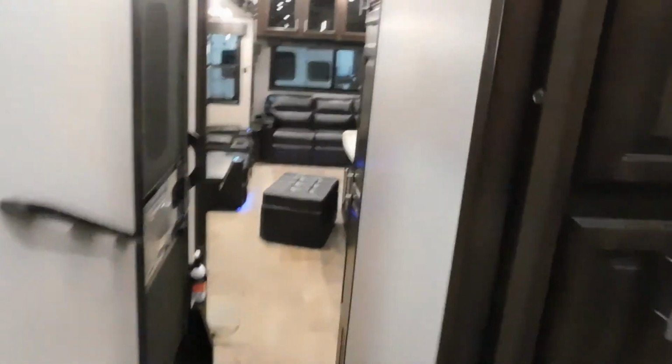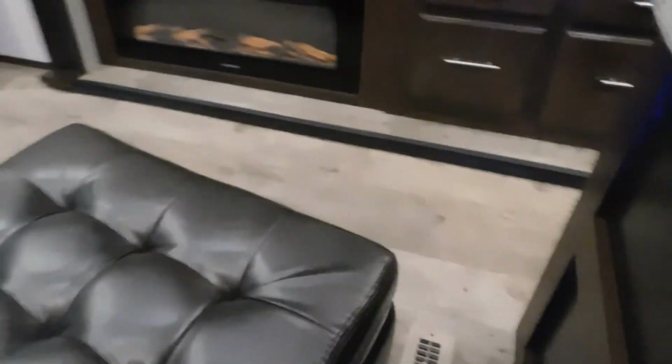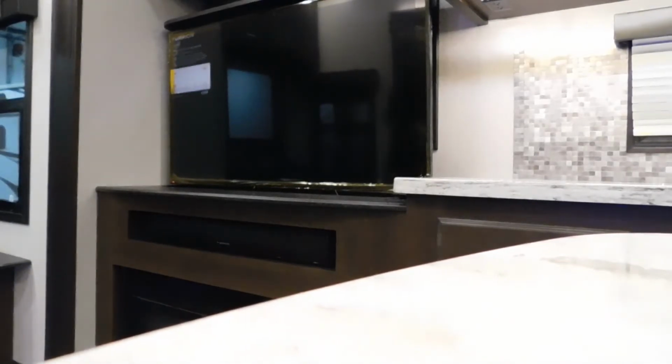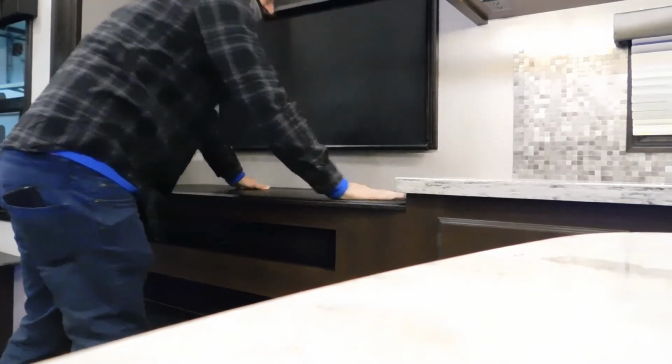Let's go ahead and close this up and act like we're leaving the campsite. First off, you want to take this ottoman and store it right here on the end in between the slides. And then you want to make sure that nothing else is going to hinder these slides from coming in or out. Your television, I'll show you how to put that back down. You just press down on top, and lock yourself down in there.